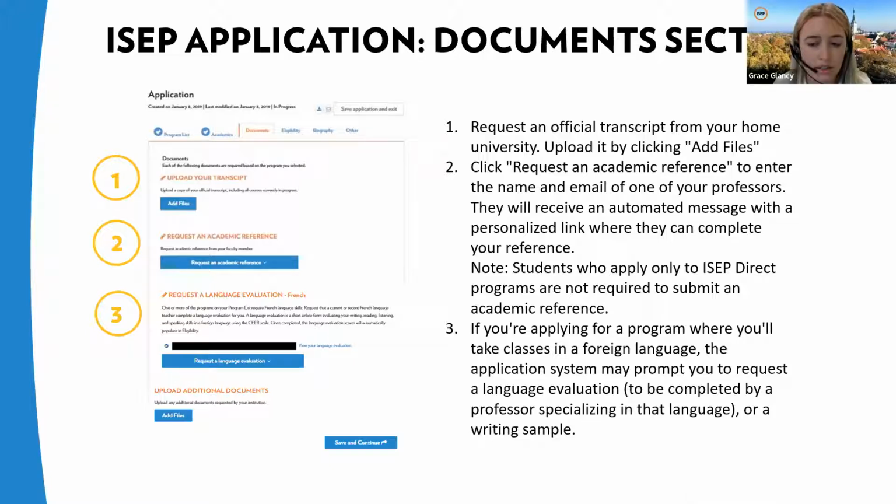And please note that students who apply only to ISEP Direct programs are not required to submit an academic reference. If you do have to do an academic reference, once the professor receives the reference, they will complete the reference and then it will populate back into the application and you will be able to see when the reference has been sent to that professor and when the reference was completed by that professor.